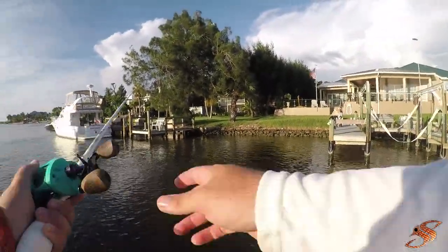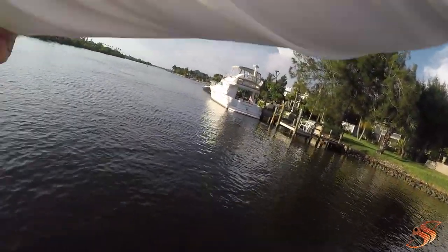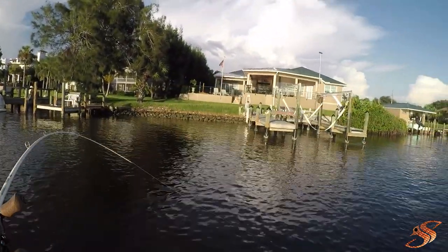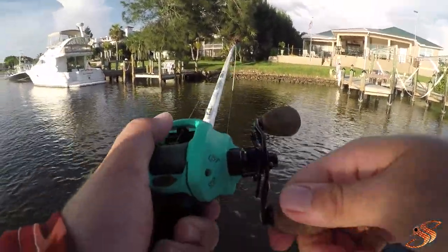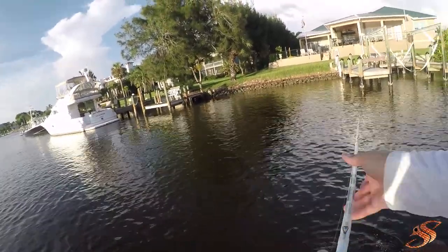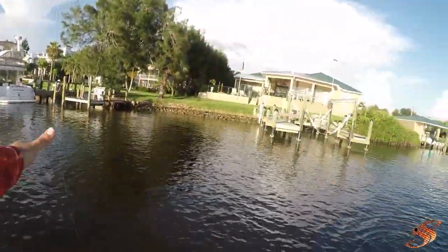Go up some, Chris. We're actually searching for some ladyfish right now, guys. Got him, boys. There's snook. It's a little guy, though. Dang, he's literally bumping right into the boat. He's a little bitty guy.